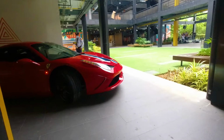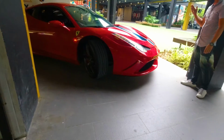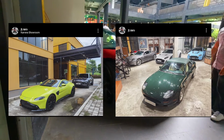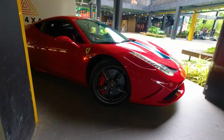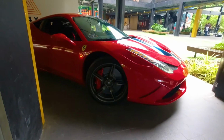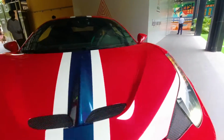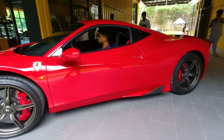So before, I already drove some cars inside KARRERA showroom because before I used to work with Aston Martin Manila and ibang dinanayto din ako sa loob, which is the DBX Vantage, and I did that for a year last pandemic. That's me obviously driving the car.